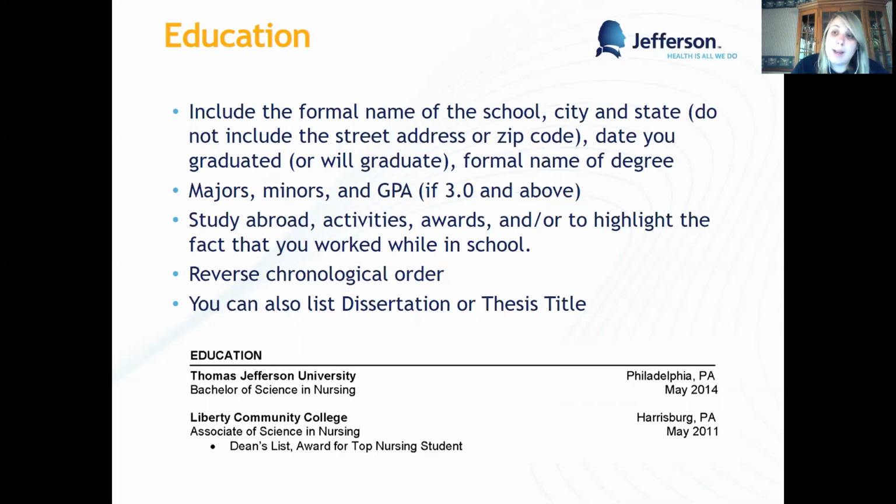Education is one thing I want to point out, particularly for those of you who might have been out of school for a while. Your education can naturally fall to the bottom. It's not going to be as relevant anymore. What's going to be most relevant is that summary and then your experiences. So sometimes, if you've just done a graduate program, you'll leave it back up towards the top. But if it's been a couple of years, throw that education to the bottom. It's okay.